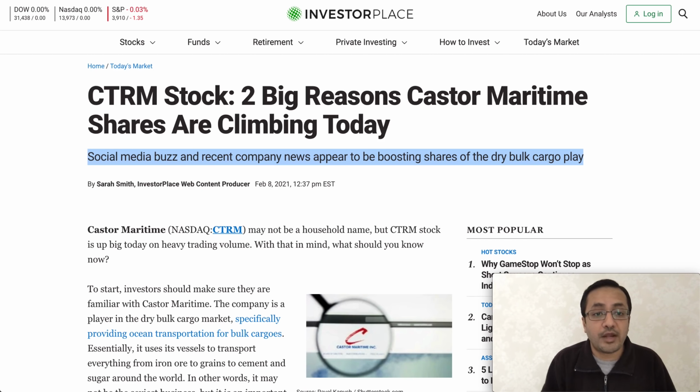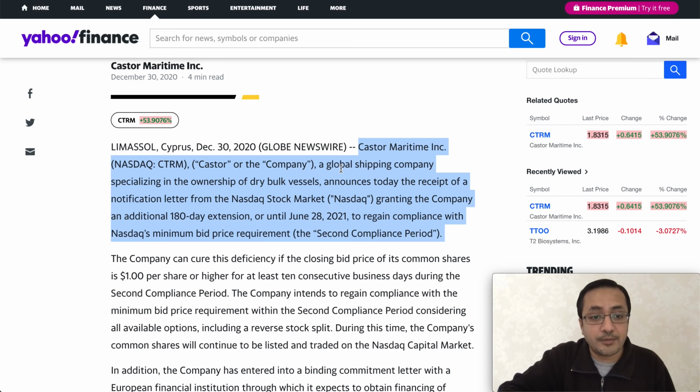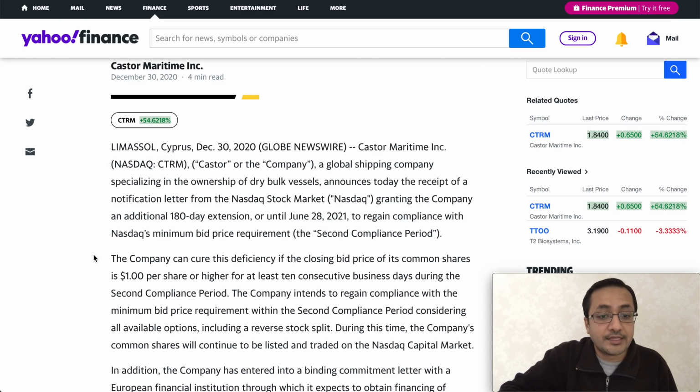In addition to that, I want to also share one of the big catalysts. Castor Maritime received a 180-day extension from NASDAQ to meet NASDAQ's minimum bid requirement rule. Castor Maritime, a global shipping company specializing in the ownership of dry bulk vessels, announced an additional 180-day extension until June 28, 2021. They announced this on December 30th, 2020, and they have until June 28, 2021 to trade above the $1 level, which is the minimum bid price requirement to regain compliance with NASDAQ. The company can cure this deficiency if the closing bid price of their common share is $1 per share or higher for at least 10 consecutive business days during the second compliance period.